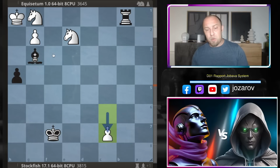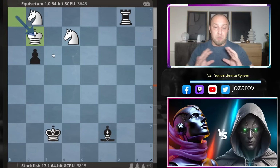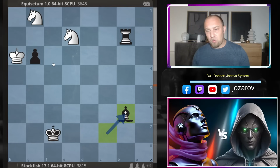So that's why Equisetum tried c7. Pardon me, bishop to c7, obviously played by Stockfish. G3. We have now h takes g3, and now finally white liberates the king and hopes to get this pawn, and hopes after potential trades around the square g3 to reach a rook versus knight endgame, which could be, of course, a drawish position. But Stockfish is battling: rook to b2, king to h3, now bishop to b6.